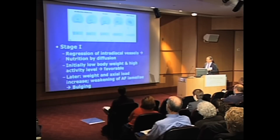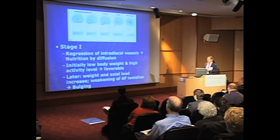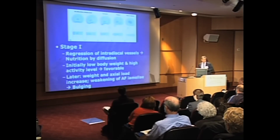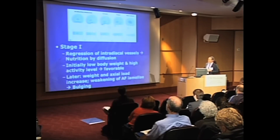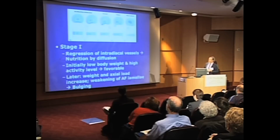As we then get older, as we start going to school, we take up jobs, we get heavier. There's an increasing mechanical component and axial loading that exerts some unfavorable impact on the discs. There's weakening of the annulus fibrosus lamellae, which is partially induced by the problems with nutrition. And then we start to see bulging of the discs, and sometimes even already pain in these young people.